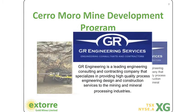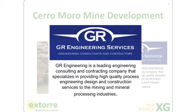GR Engineering Services is an engineering company out of Australia who specializes in underground mining, and they had their badge on a good part of this current study. In fact, this underground equipment you see there is the kind of equipment we'd be using at a potential mine at Cerro Moro.